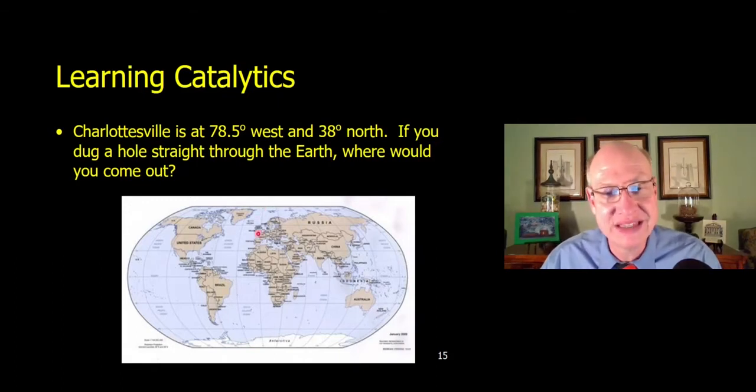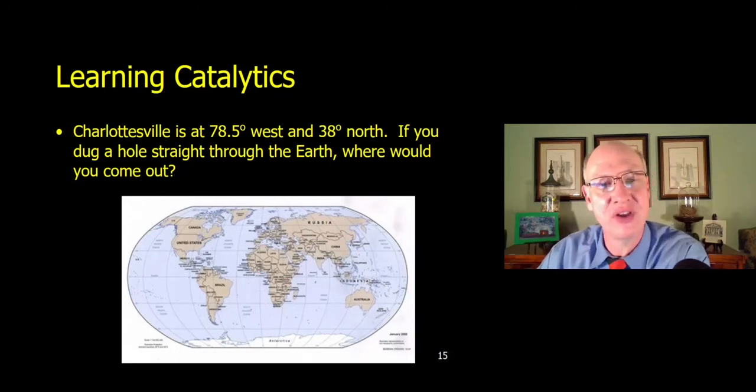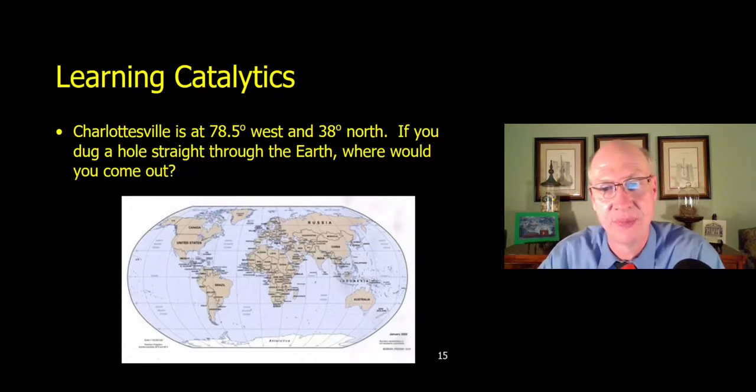You'll notice that this is the prime meridian cutting down through here. That is 0 degrees right there. And then, of course, the equator is running right here. So that is 0 degrees latitude right there. So once you know those two things, that this is 0 longitude and that is 0 latitude, use the markers on this map and click where you would come out at 101.5 degrees east and 38 degrees south. Take a minute to do that, and then we'll talk about the answer.